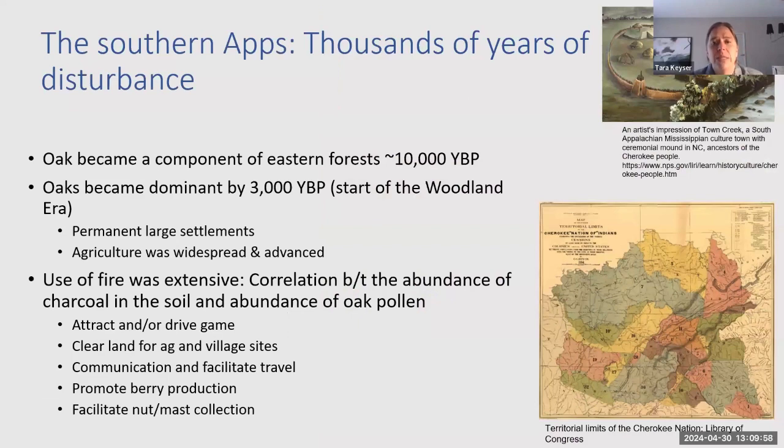So it's important to recognize that forests of the Southern Appalachians have been affected by human activity for thousands of years. Oaks became a dominant component of eastern forests as early as 10,000 years ago. By 3,000 years ago, oaks gained dominance, with that point in time marking the time when indigenous cultures became more agrarian, with widespread and advanced agriculture and settlements that were large and pretty permanent. The use of fire as a tool was extensive during this time period and was used to accomplish numerous objectives. And at this point in time, 3,000 years ago, we really start to see a strong correlation between the amount of char that we see in the soil cores from fire, and the abundance of oak pollen, along with chestnut, hickory, and yellow pine species, all species that we know are sustained through periodic disturbances, including fire.